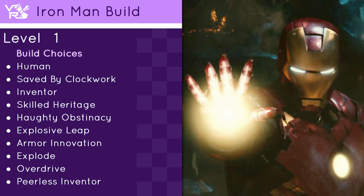For skills, we are granted Crafting for free from both our Inventor class and our background, so we get to pick an alternate skill, and due to Inventor's Overdrive feature, our Crafting skill automatically progresses to Legendary as we level, freeing us up for skill investment in other areas. For this build, skills to focus on are Acrobatics and Athletics to get the most out of our armor, as well as Charisma-based skills since we will eventually become a leader of the Avengers.